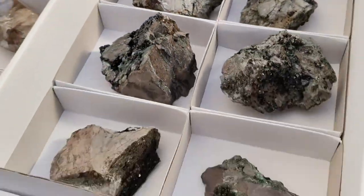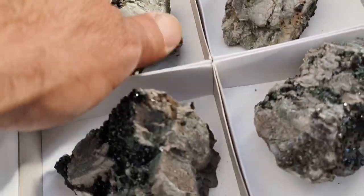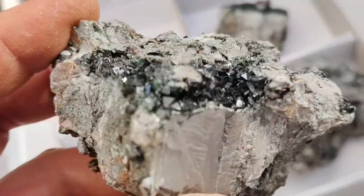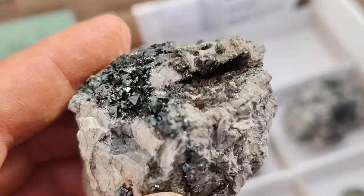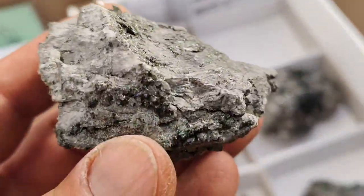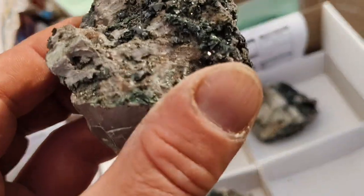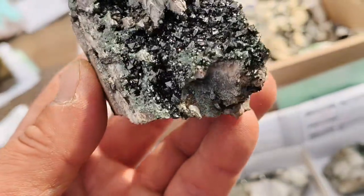Onto some libethenite. Six specimens here, rated very good to A grade. Weighs slightly more than a kilogram. These exist in the outer oxidation regions of the copper. Hell of a rarity, very much a collector's item. For those copper-loving fanatics, this is a must-have.